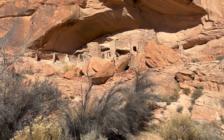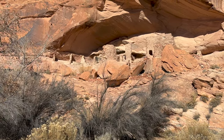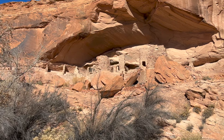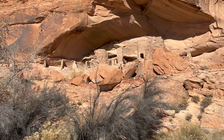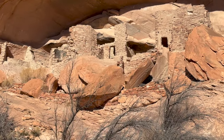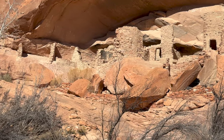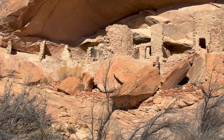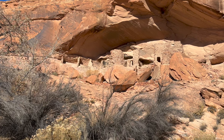Wanted to just take a little bit of video of this ruin up here. It's just really a neat ruin and really well preserved. It's called River House. Kind of cool.